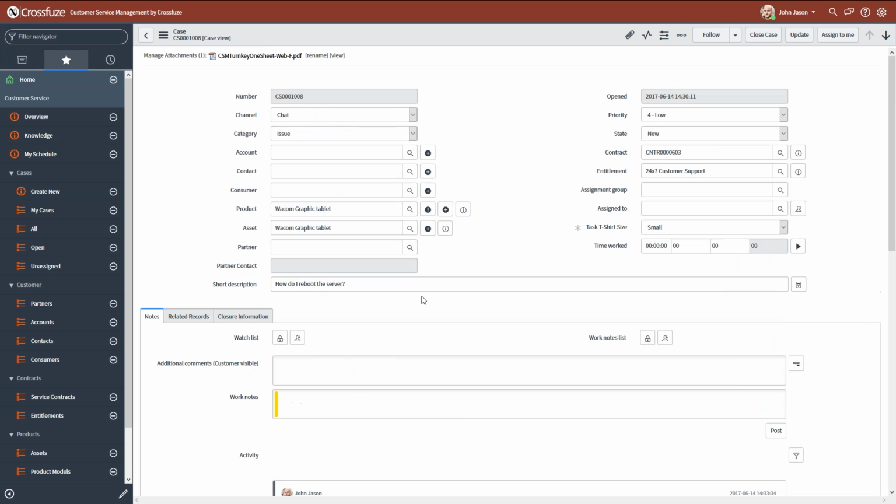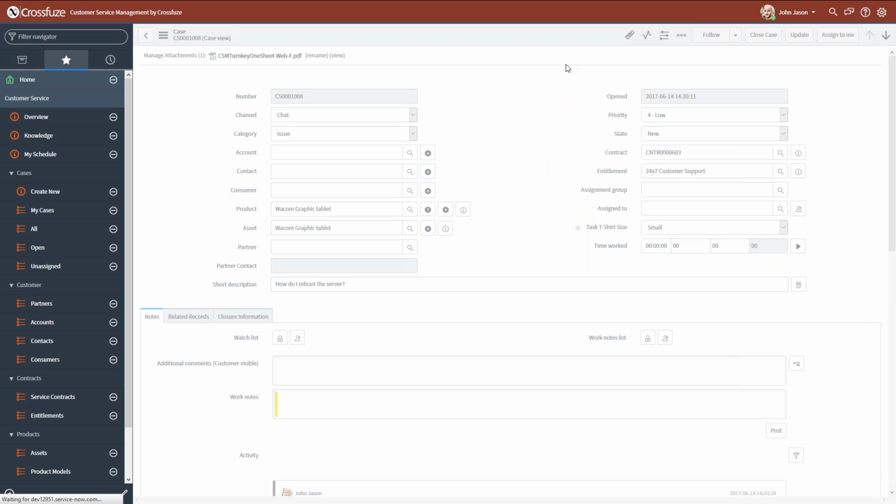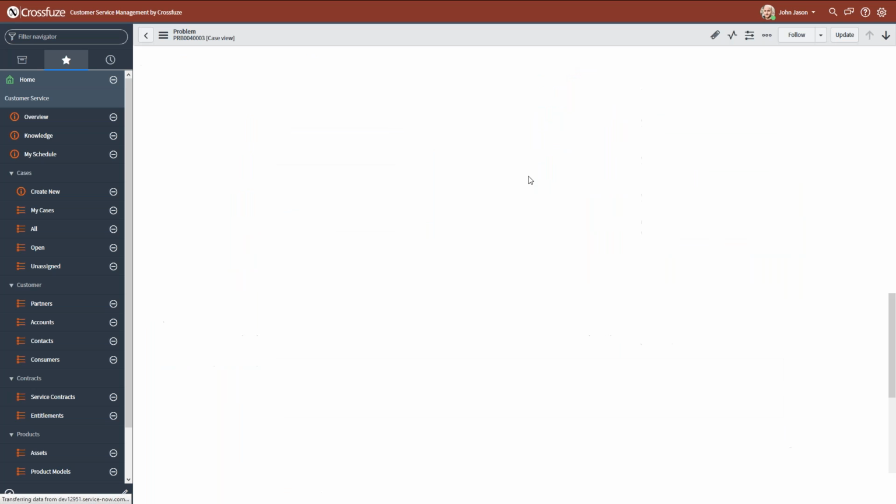Another important part we have on the case is integration with other applications. For example, if you have multiple cases coming in for the same product, you might want to follow up with your R&D department and have them look into these cases to perform a root cause analysis on why and how this is happening and what we can do about it. We added the ability to simply right-click at the top and create a problem, at which point key information from the case will be used to create a problem.